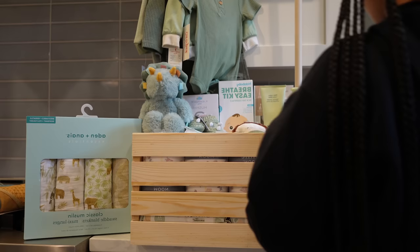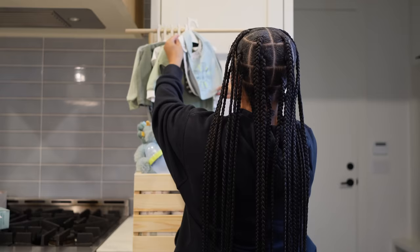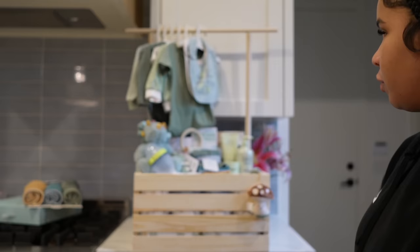Because we also got some washcloths. Maybe I'll put the bibs on the little bear hanger. There we go. All right, we got some bibs. We got a little baba with the dinosaur.